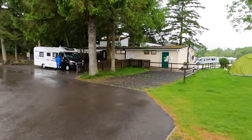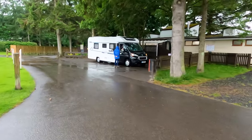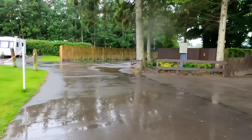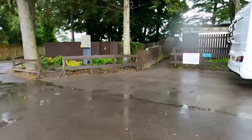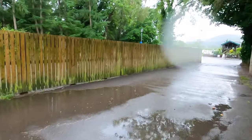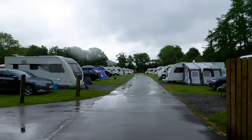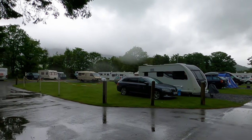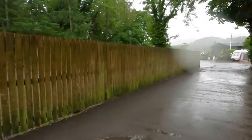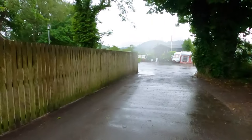Here's our toilet block. Motorhome service point. Now this is one of the fields, so we're in the top field. So you can see it's all very flat, very pretty. And we head down to the entrance or reception.